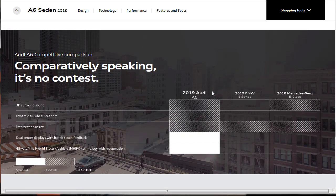They want to talk about their competitive comparison against their 2 main competitors, the 2019 BMW 5 Series, and they have it listed, the 2018 Mercedes-Benz E-Class. So maybe the 2019 E-Class has come up to snuff a little bit, huh? Because they have the 18 listed. At any rate, they've got this little key down here. If it's a white block, it's standard. If it's got lines, that means it's an available feature. If it's a clear spot, that means it's not available.